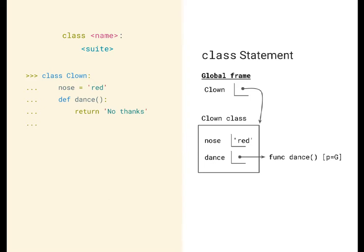Attribute or state. I think those are kind of intertwined. We say attributes like nose help define the state of an object. In this case, notice that it's defined in the clown class. We'll get into this a little bit more, but all clowns have a nose, which is red. That's the state that you should be worried about right now. State means what an object has right now, and right now we're just saying the class of clowns has a red nose. We'll touch more on that later.